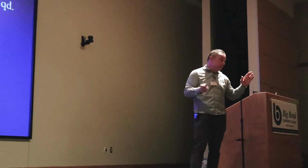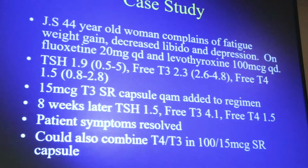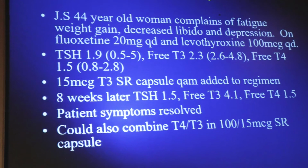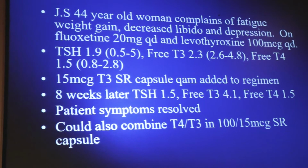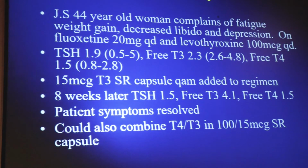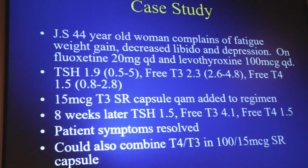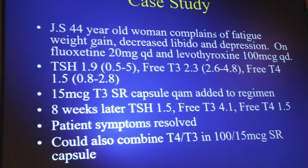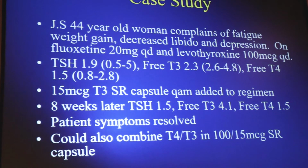And some patients, obviously a majority of patients maybe, do just fine with levothyroxine. I mean, levothyroxine was the most prescribed drug in 2016, right? And a lot of those patients do just fine because they're converting fine to T3, they're doing just fine on levothyroxine. I usually see the patients that fall through the cracks.